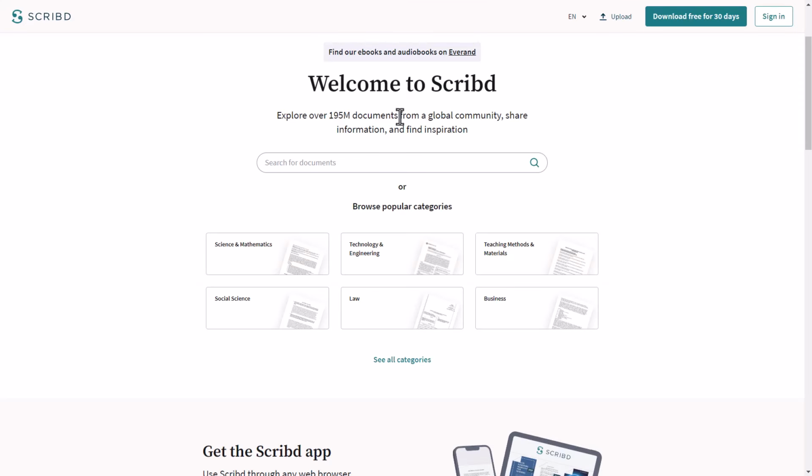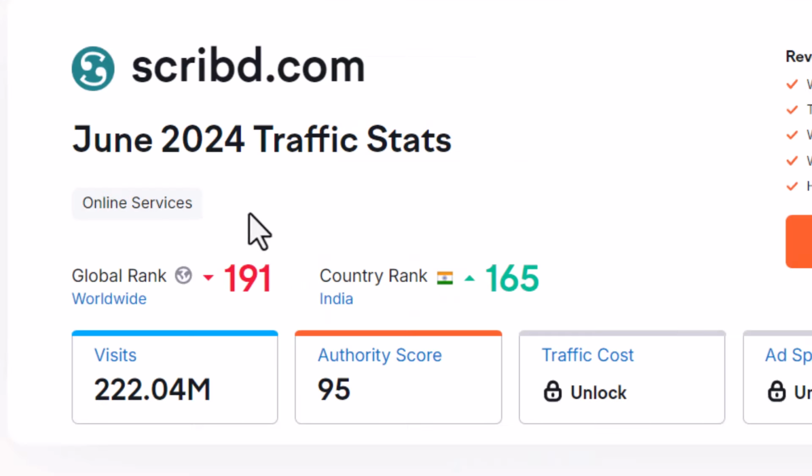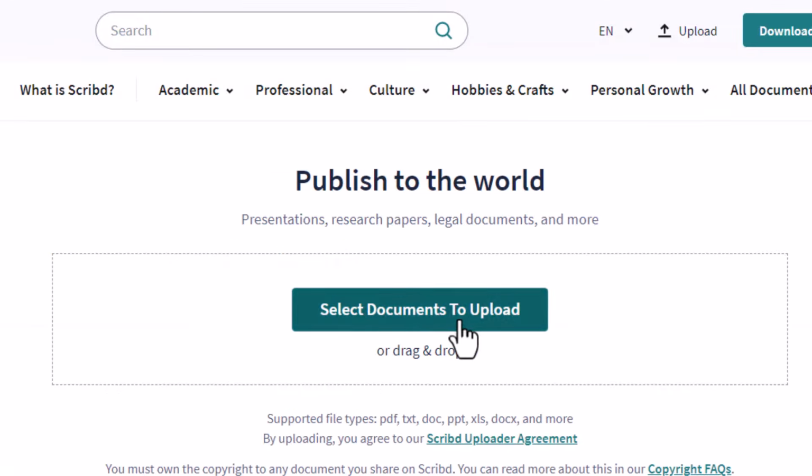This website is a PDF sharing website similar to SlideShare.net, but it's much more popular than SlideShare, and it gets more than 222 million visitors every single month. So you can easily get 3 times more potential customers by simply uploading the same PDF file to this website. And you can do that by clicking on this upload button here and then click on this button to upload the PDF file from your computer.